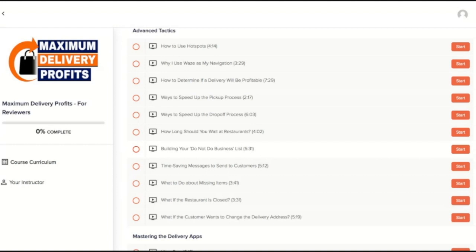That could be a $20 or $30 difference sometimes. And I'm sure at the end of the day, we definitely wouldn't mind having the extra 20 or 30 bucks on a daily basis every time we go driving for a delivery app. So some of these advanced tactics include what navigation is best to use when you're driving delivery, what are subtle ways that you can use to speed up the pickup process, how can you speed up the drop-off process once you picked up the food and you're heading to your customer?